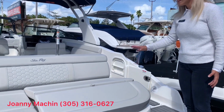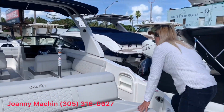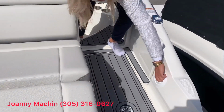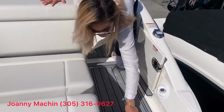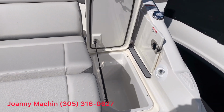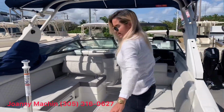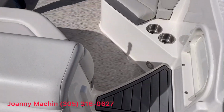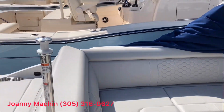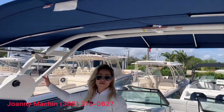Up here on the sun pad area, it's quite nice because you have two configurations of seating and tons of storage down below, with a convenient pull-out freshwater washdown shower. And cooler storage for your beverages back here as well. You have a nice side walk-through and a step ladder for when the tide goes down.